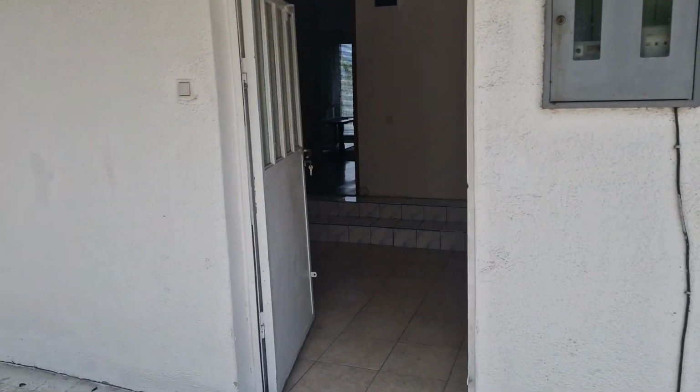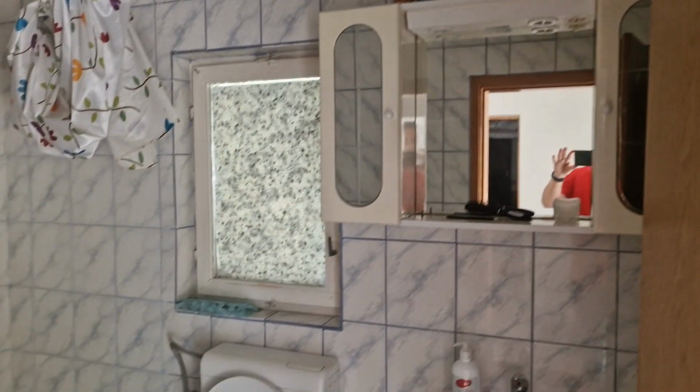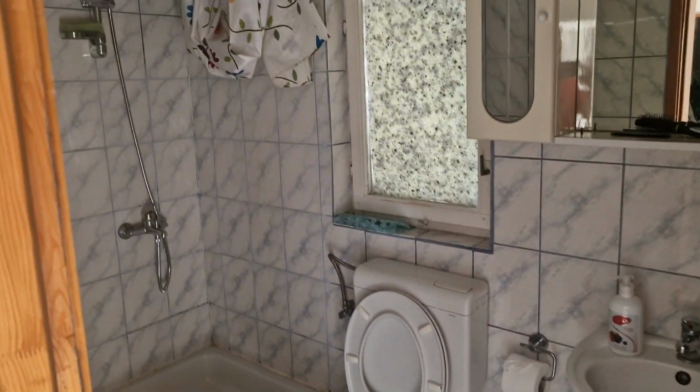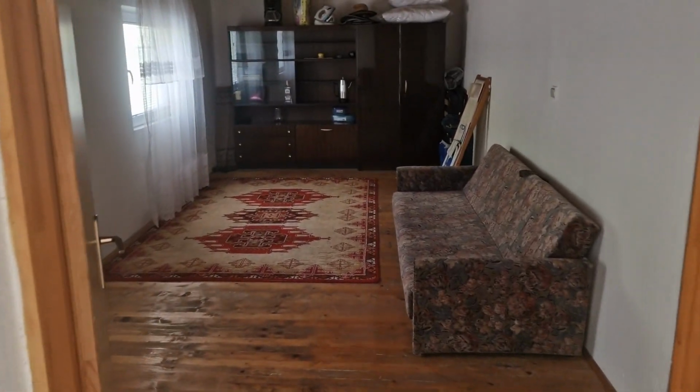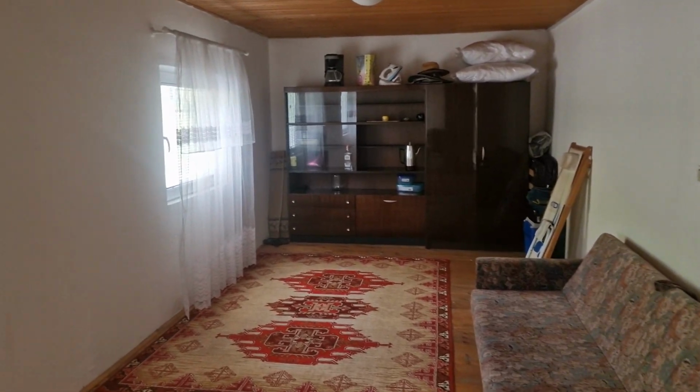This is the first apartment on the second floor. Like you can see here, we have one bathroom. This bathroom is here. Second, we have one really big room here, like you can see. This is a big room.